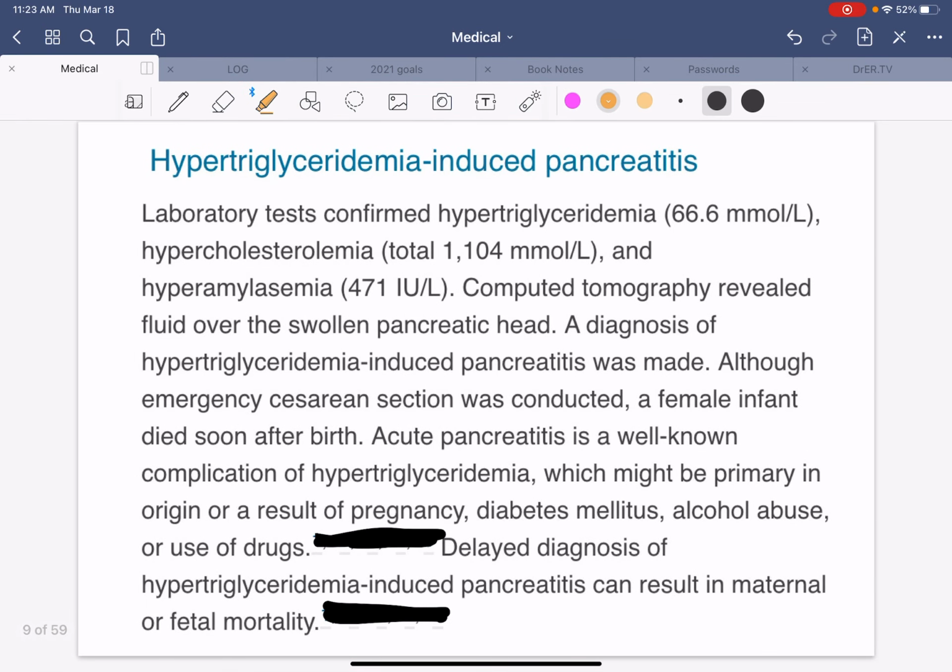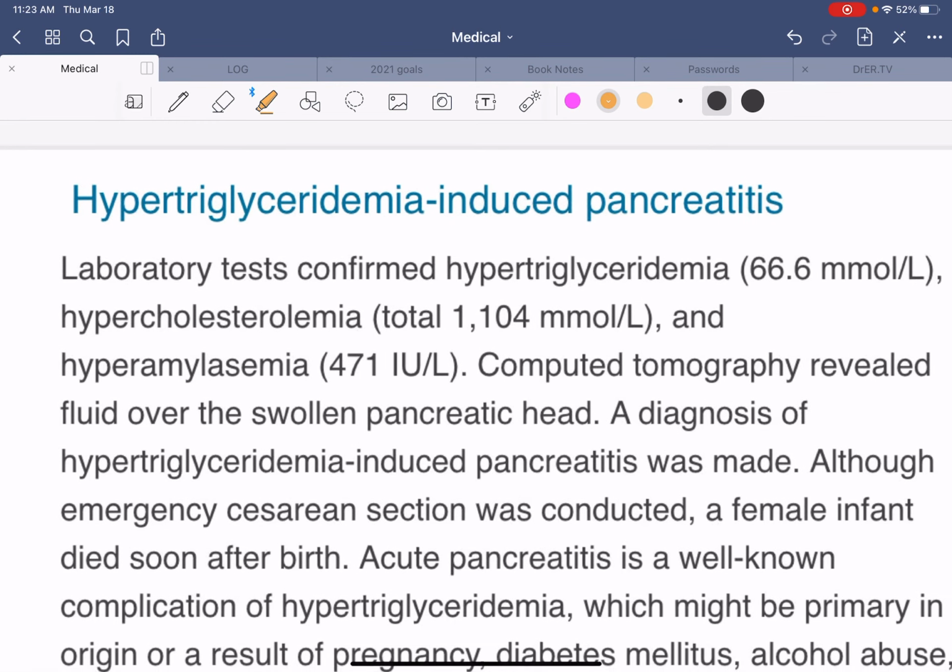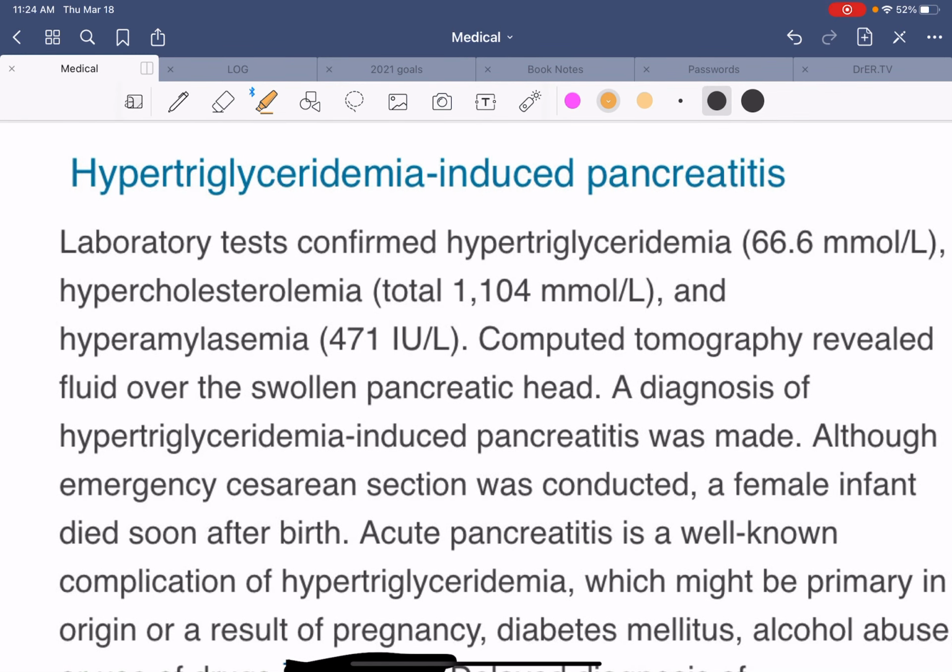What is the diagnosis? Well, this is hypertriglyceridemia-induced pancreatitis. The patient had a pancreatic inflammation, and this was induced by hypertriglyceridemia. The laboratory tests confirm hypertriglyceridemia of 66 millimoles per liter, and hypercholesterolemia and hyperamylasemia. That means the amylase levels were real high, thus making the diagnosis of pancreatitis.